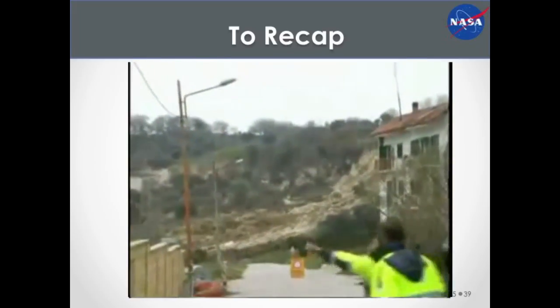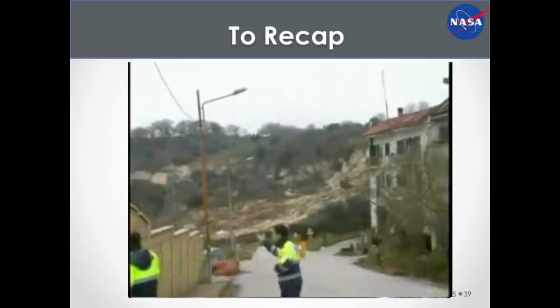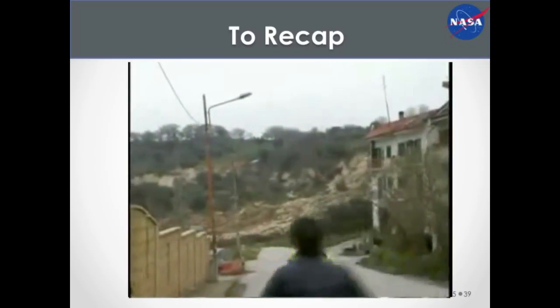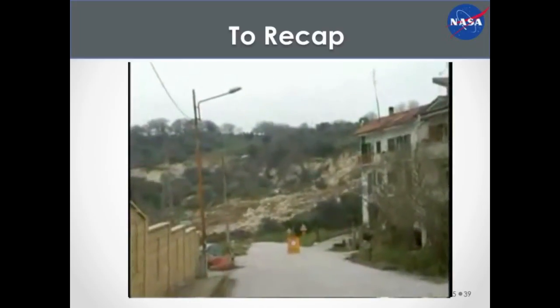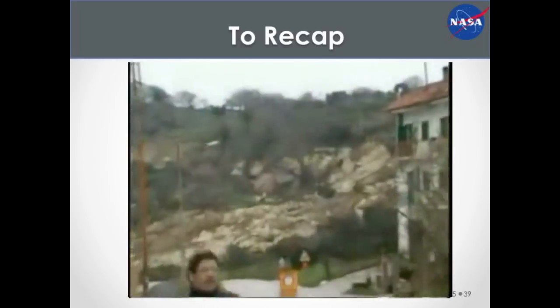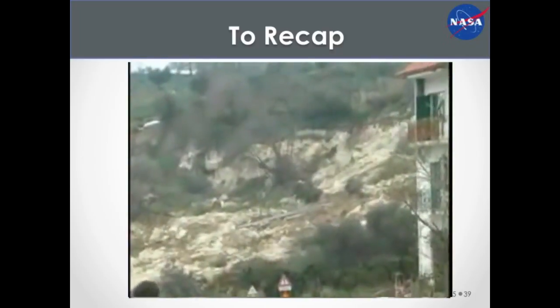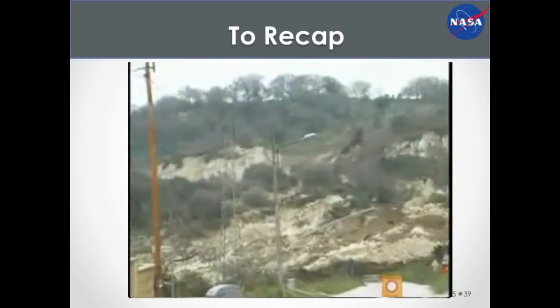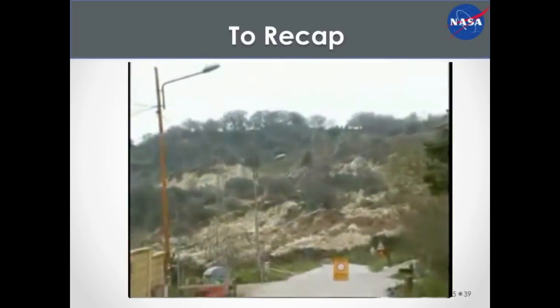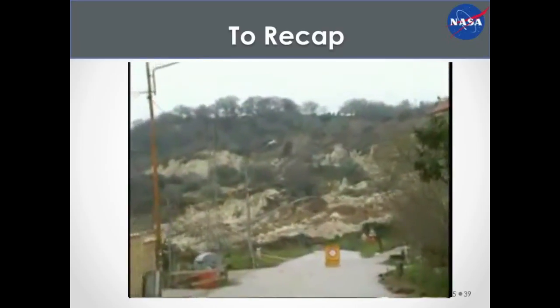You can see how things are starting to move pretty slowly here, and then there's more moisture, more water that gets into the material, and then it starts to flow more quickly. You can see how close they are to towns, and landslides happen all the time in Italy. You can also get a sense of the type of debris. You see these huge trees just being transported all the way down the hill.